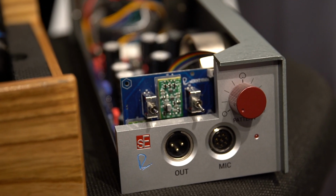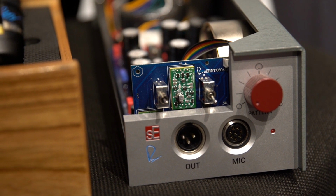There's also a set of Class A discrete op amps inside this floor box that are the same custom op amps used in the 5088 console. So these are our own design. They are extremely wide bandwidth, extremely low noise and distortion, zero crossover distortion. It's a very, very special op amp that until now has only been in the console itself. And now we have them in this floor box. So it's a second gain stage. It provides a massive amount of gain, very clean gain.